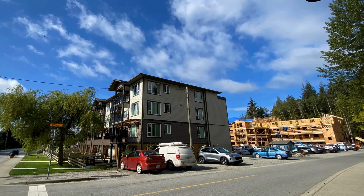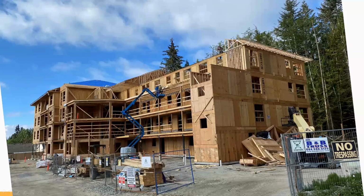Next slide, please. And here's another picture of phase 2. So currently under construction. I took this picture last week, so they've got more of the roof on now. But the goal is to get occupancy by the spring of 2026. So that's our timeline.